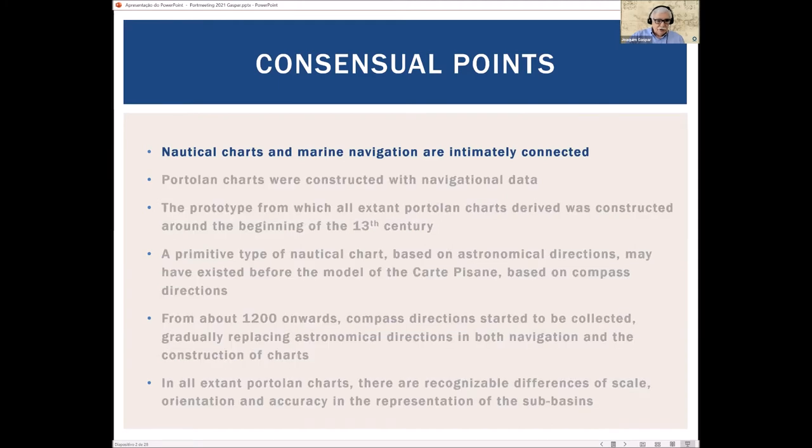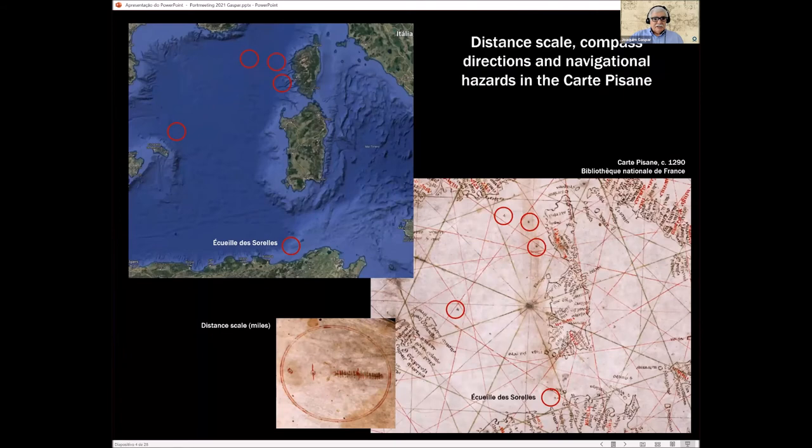The first: nautical charts and marine navigation are intimately connected from the very beginning of nautical cartography. This conclusion, which may look like a tautology, a trivial truth, is now shared by the vast majority of historians. In fact, the navigational purpose of the earliest Portolan charts is confirmed, for example, by the presence of compass rose directions, the depiction of a distance scale, and the representation of navigational hazards.